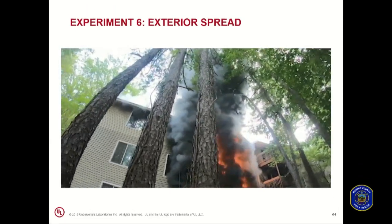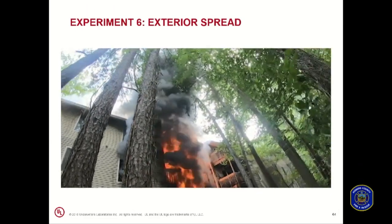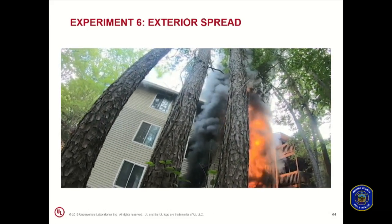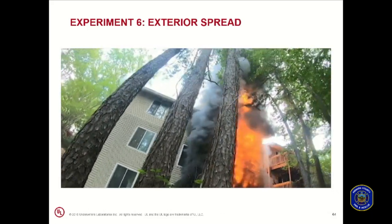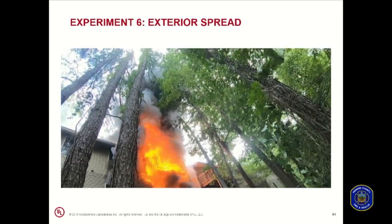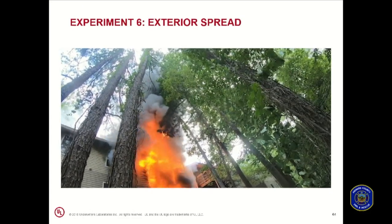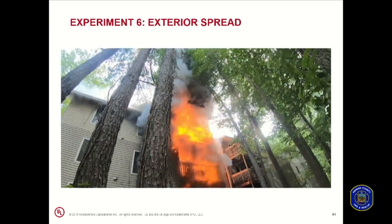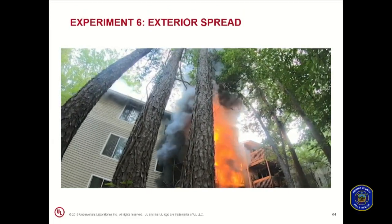Here's a look at it from the Charlie side. This is from the crew operating in the rear. You see fire exhausting out of that terrace level apartment. On the left there, you see heavy smoke coming from the kitchen window. And again, we're just letting it go. These are real fires, real buildings, real fuels. Let this thing walk itself up the back of the building, 2 floors, hit the eave line, get into the attic, and then let's see what we can do.